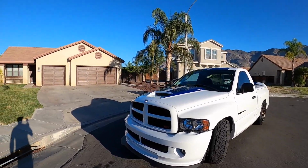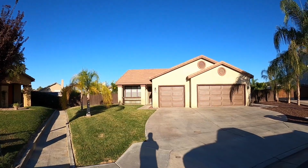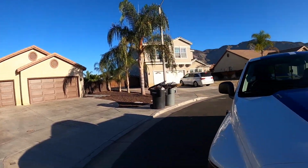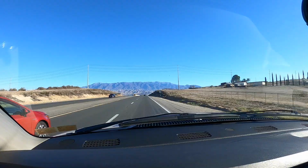All right, guys, so we're out of here. Here's the house. If you guys never seen it from the outside, what she looks like, but we are out of here. So got the mountain view behind us, and we're gone.